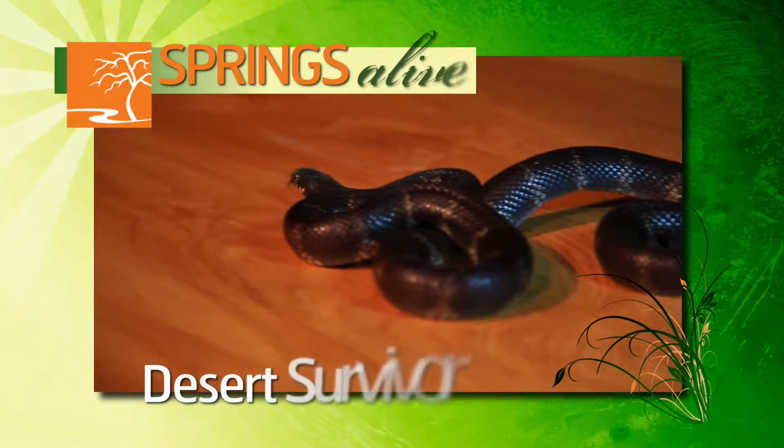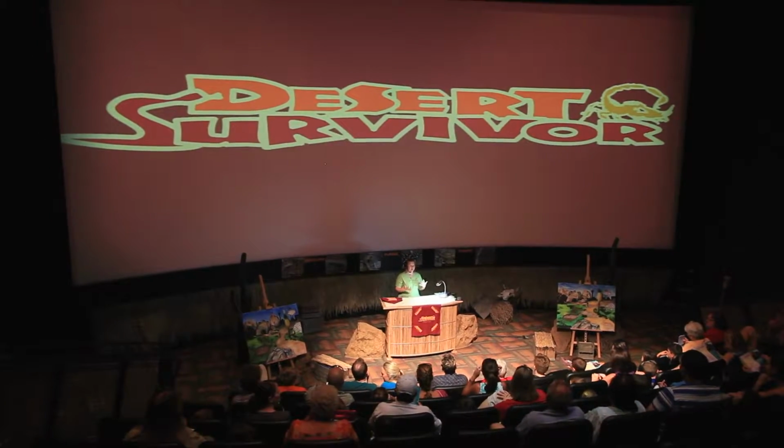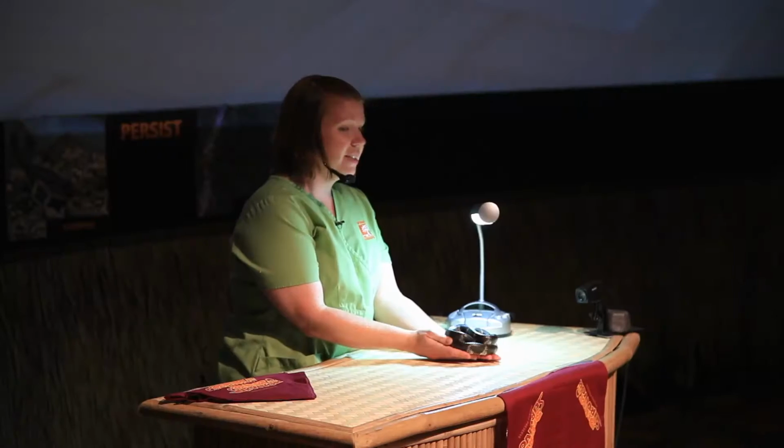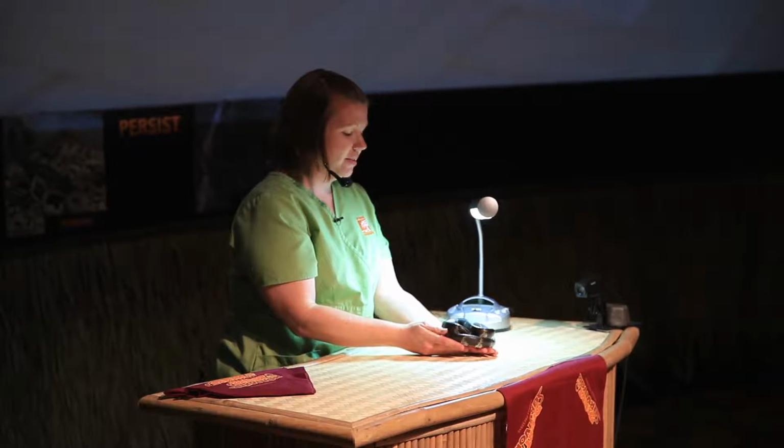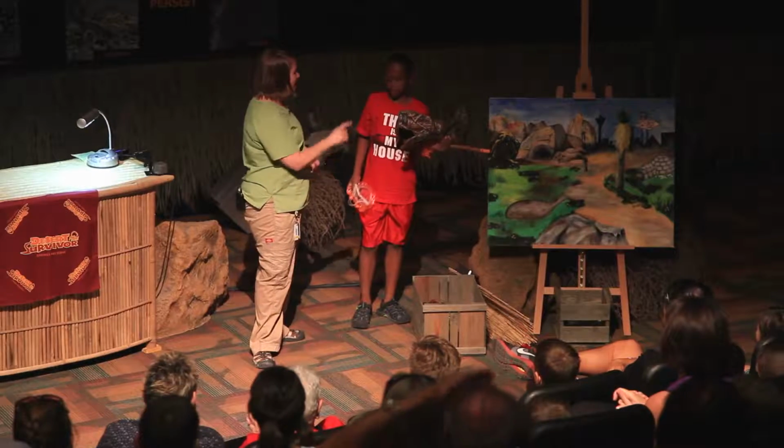All summer long, the much-anticipated return of our spectacular animal show is sure to attract enthusiastic fans from every different direction and for many different reasons. But what they'll always end up sharing is a greater appreciation for the abilities that desert creatures have to become the ultimate survivors. So we'll have mammals, reptiles, invertebrates. And the show is loosely based off of the show Survivor, and lots of audience participation.